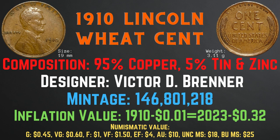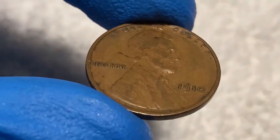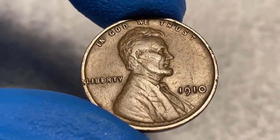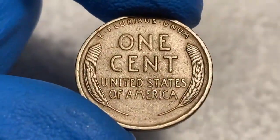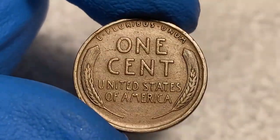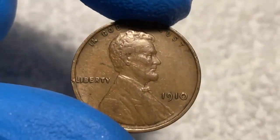Now let's take a closer look at the 1910 Lincoln wheat cent from my collection. As we look at this 1910 Lincoln wheat cent, we still see many of the details are clear. We can read the date clearly. We see In God We Trust at the top and the Liberty. We still see a good clear outline of Lincoln and many of the details such as his bow tie. And now as we turn over to the reverse side, we see that the fine details in the wheat still exist, and the E pluribus unum at the top, as well as the other words, are clear. But if I were to grade this coin, I would give it a grade of extremely fine condition.